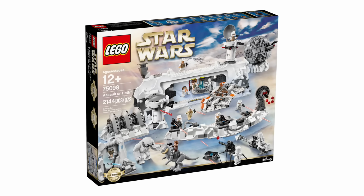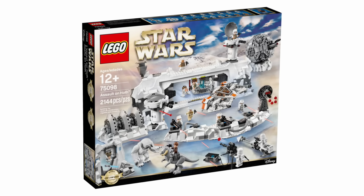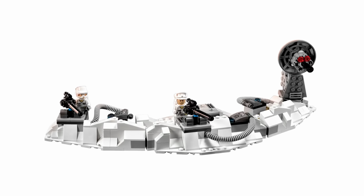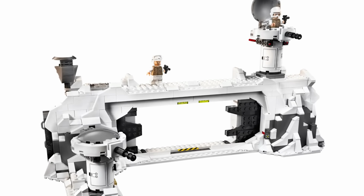Next up on the list, at the number 5 spot, we have the Assault on Hoth set, coming in at $250. Now, I understand why people don't like this set. LEGO, for some reason, wrongly packaged the set as a UCS set, even though it's obviously an oversized playset. But if you look at it from the lens where it's a big playset, it's actually a really good set.